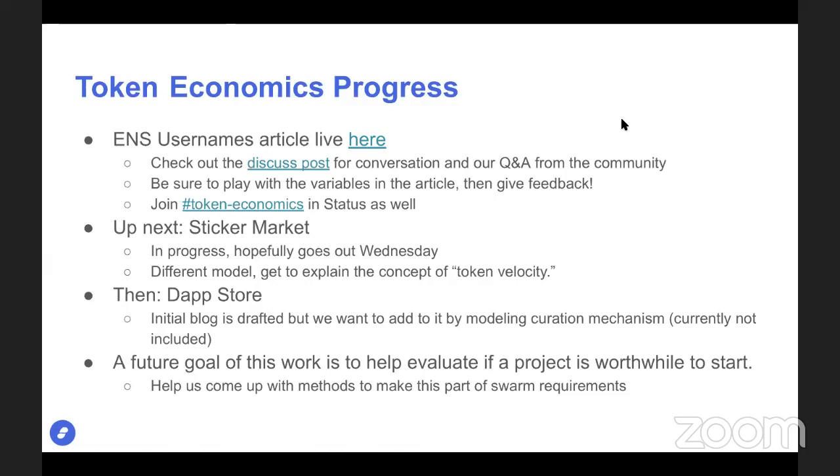Up next, we plan to do the sticker market. Originally we wanted to do the DApp store, but Andy's gone and there's some other modeling we want to add to it. So that's in progress. The sticker market article's in progress. It's a different model than just locking up capital and assuming it's going to be gone for a long time. This gives us an opportunity to explain the concept of token velocity, which I think is quite neat, and how it plays into the value of SNT.